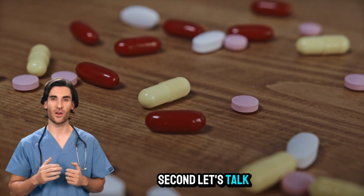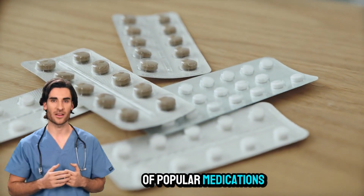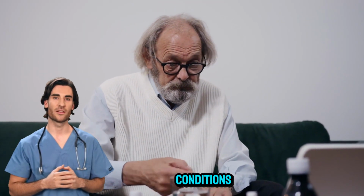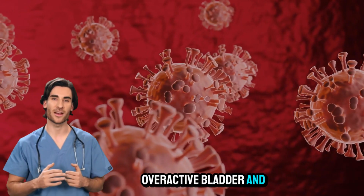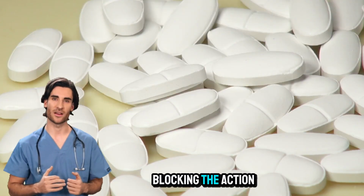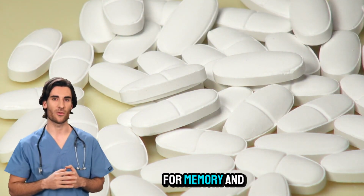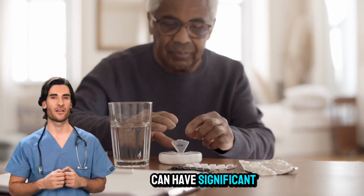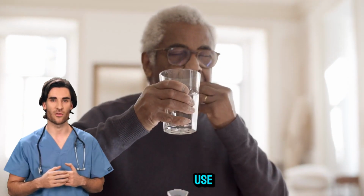Second, let's talk about anticholinergics, the dark side of popular medications. Anticholinergics are widely used to treat conditions like Parkinson's disease, overactive bladder, and certain respiratory disorders. They work by blocking the action of acetylcholine, a crucial neurotransmitter for memory and learning. Although effective, these medications can have significant adverse effects on the brain, especially with prolonged use.